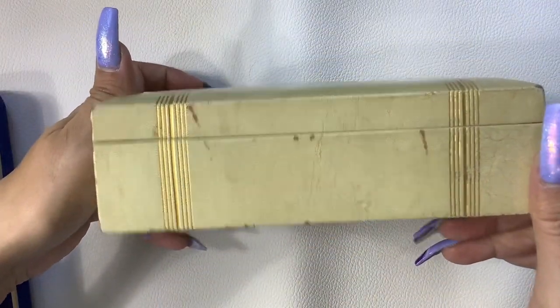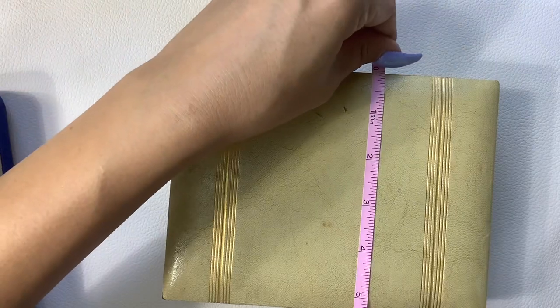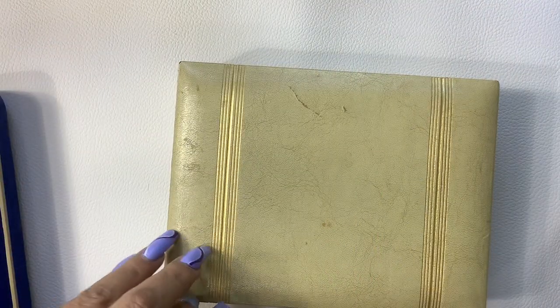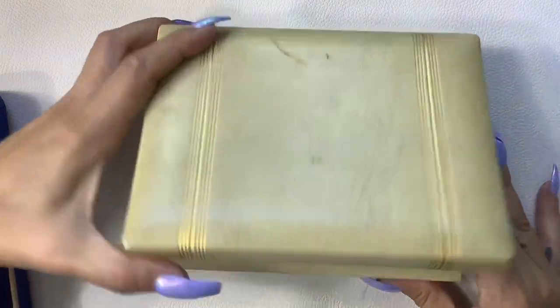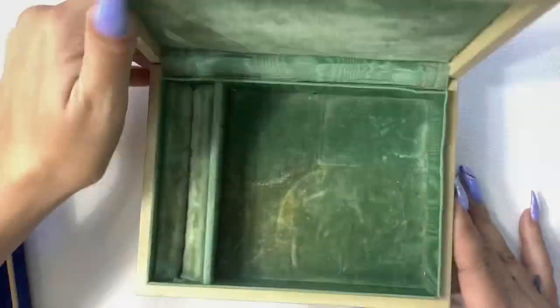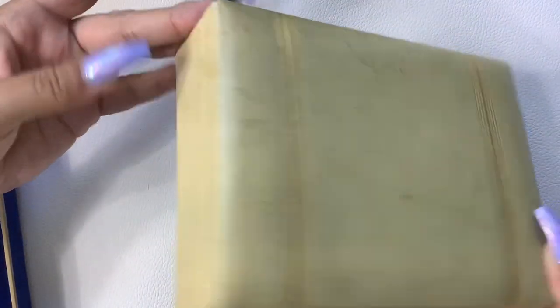It's got a couple scratches, but it definitely smells old. It's 7 by 5.5 by 2. And we'll just do $5 on this one. Okay, $5 on that one. Now, where am I going to put all these for now?